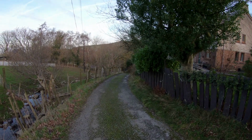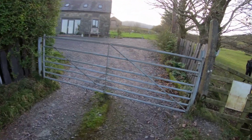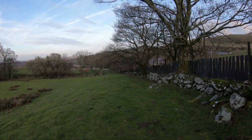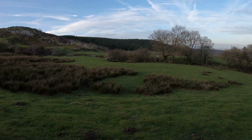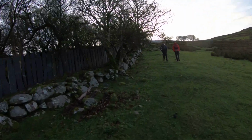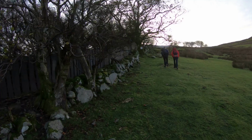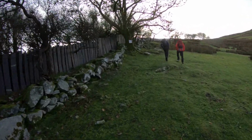Okay guys, just follow that track and you come to a house and they don't like you going in there. So it's over the stile and we're going that way. Once you come over the stile, just bear left instead of following the stream. We're heading up this way. We've got about an hour's walk in, so I probably won't do a lot of filming apart from directions until we actually get to the spur.